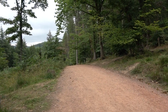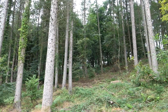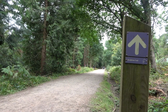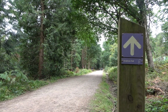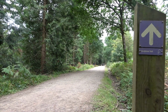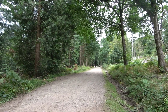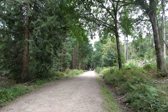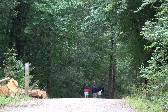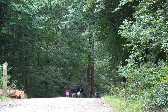Right. Okay. Back in the old routine then. Goodness knows where we are. I don't know what we've missed out. Or what comes next, actually. Good fun, this. Lots of young families out and about. A bit crowded. Better than sat in front of a computer screen, I suppose we'd have to say.